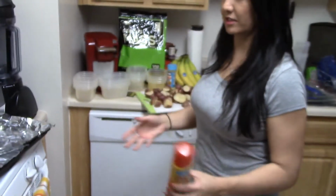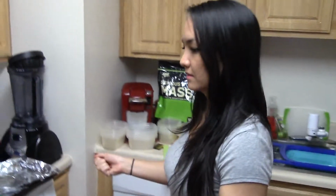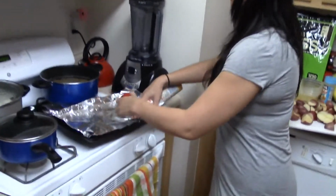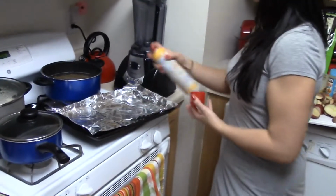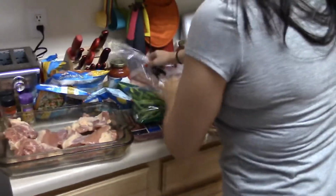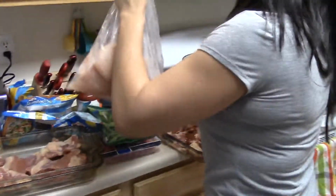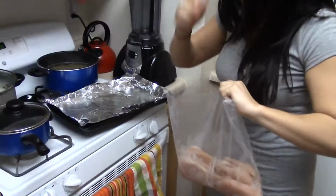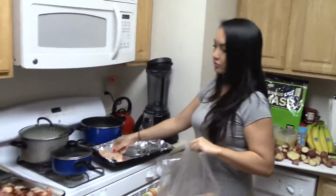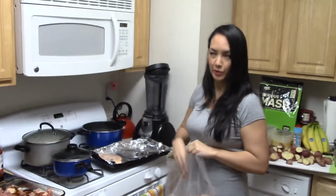Right now, since I actually don't have another glass container, I'm going to get the chicken breast ready. So get a regular pan, line it with tin foil, just a little bit of non-stick spray. So I have these frozen chicken breasts. So when I cook for 5 days, it's 1 per day, obviously.